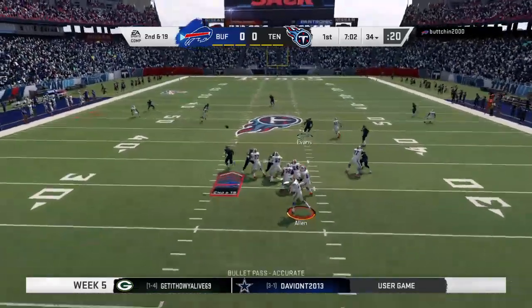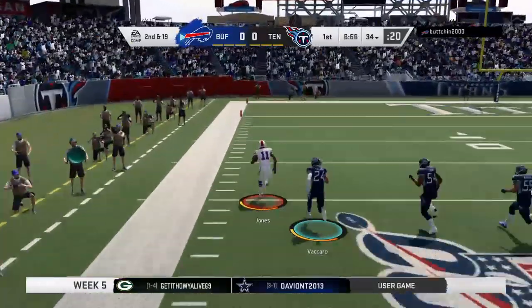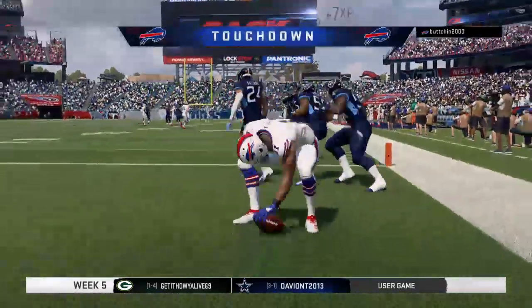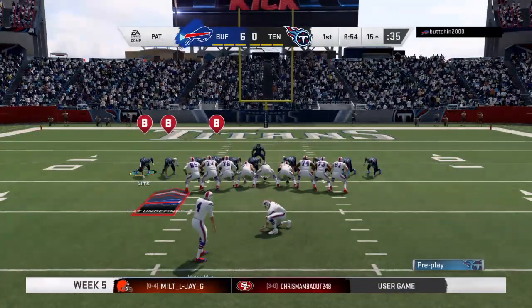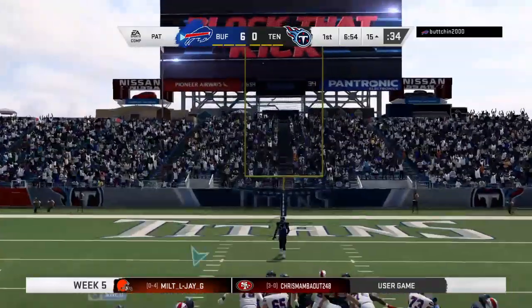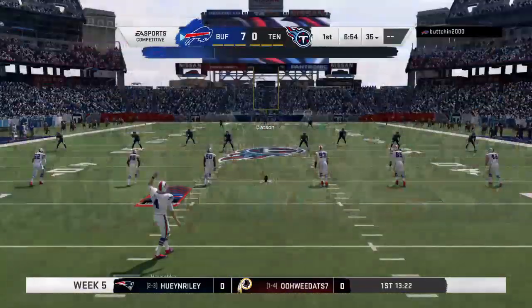So they fake the handoff. Now Allen. He'll get this one complete to Zay Jones. Accelerating, and off he goes. And all the way home for a Bills touchdown. A big play there. His 5th touchdown now on the year. And they are able to strike first here on their opening drive. Hauschka adds the extra point, and it's now a 7-0 game.